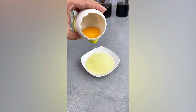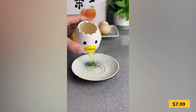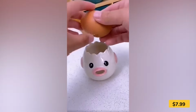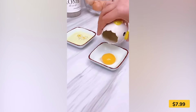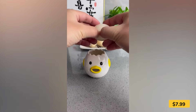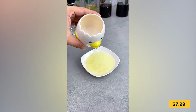Cooking just got a dose of humor. This adorable little chicken separates egg yolks and whites by ejecting the egg white through its beak. Grossly cute and oddly satisfying. Just crack the egg inside, tilt, and watch the magic happen. Made of smooth ceramic, it's hygienic, durable, and super easy to clean. It's the perfect quirky gadget to brighten up your baking routine and make you smile.